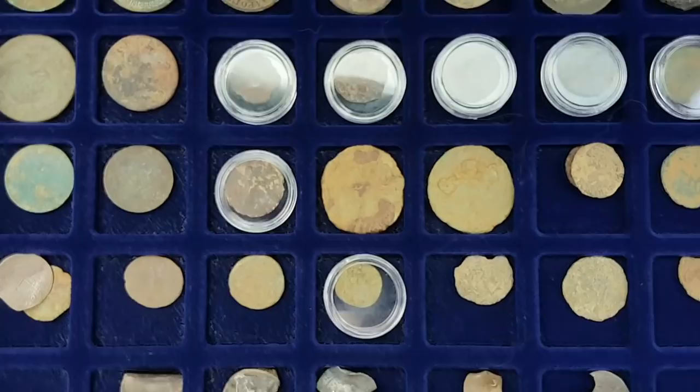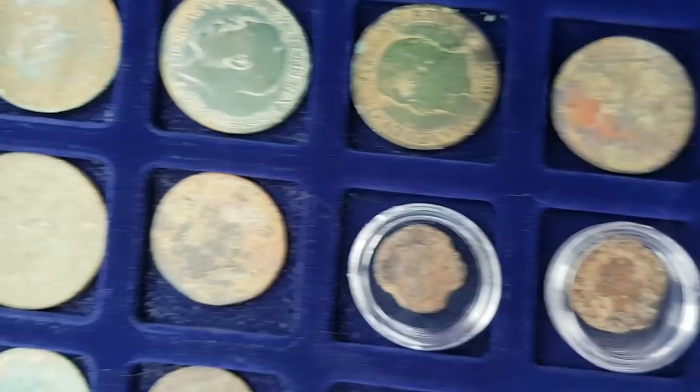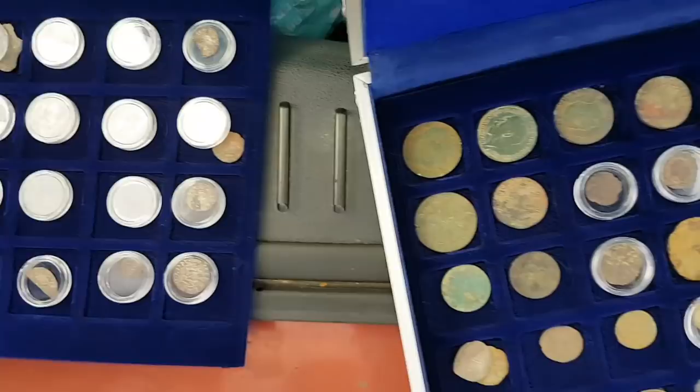So you've got some Roman coins, some penny. That's a lovely Roman coin. Don't know if you can see that on the camera. Loads of hammered coins, halves and full, of all different eras, are there? Yeah. Everything from King George right down to Edward. Edwards, yeah. And then you've got relics.